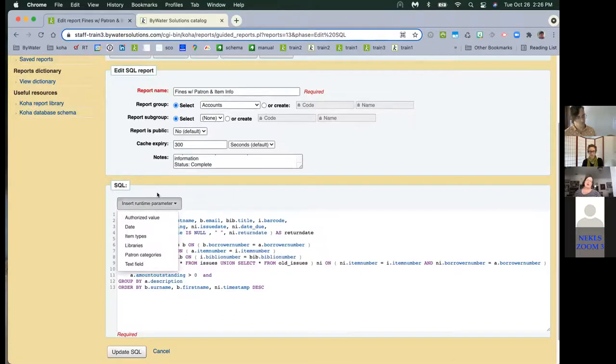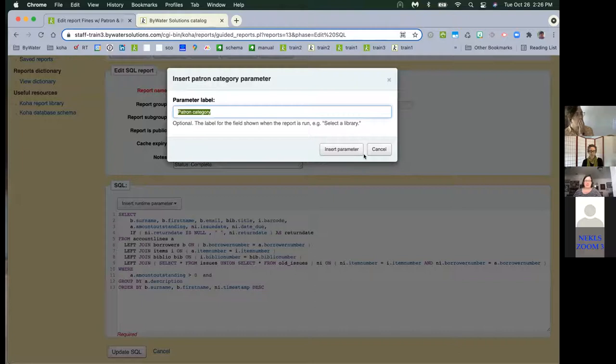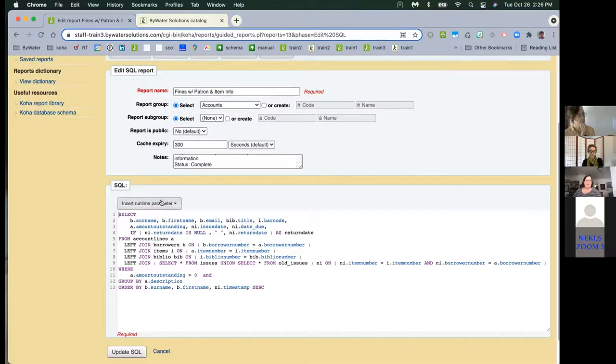I've been using it quite a lot, actually. When I have to do reports, I'll come in here, grab the parameter and then go back. It just makes it a little bit easier, but you can do patron categories. You can do a text field, which I haven't worked with.